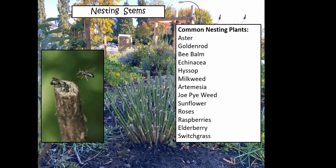And these are some of the common nesting plants. So again, a familiar sort of list, some of the plants I've mentioned already, but these plants tend to have the right size stem for stem nesting bees. Now, I'm not suggesting that you leave stems on every single plant in the garden unless you want to do that. But in my own garden, I have certain plants from this list that I always leave the stems intact, and other things I tidy up. So it just depends on the plant, and you can sort of pick and choose your stems, but these are the favorite nesting sites.